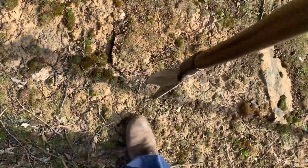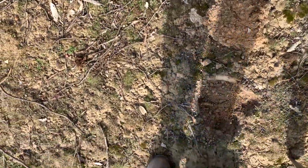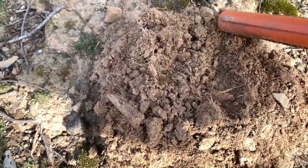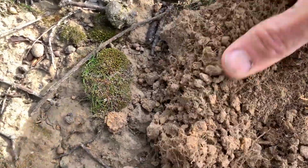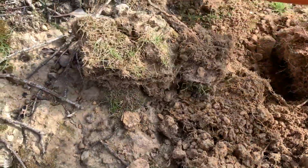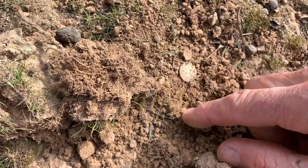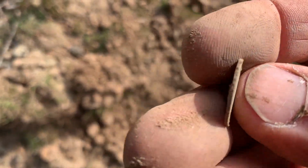Let's bring it into the daylight. Whoop, and we'll find out what it is. Rightio, we're just in here. Lost it. There we go. Oh, beautiful. And that is a little Queen Victoria threepence.